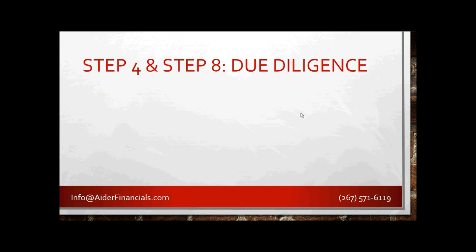All right, great. So let's dive into step 4 and step 8, which is the most important part of this whole process, the due diligence process. When you receive a tape, you would want to evaluate the tape in three main sections or aspects. So when I say a tape, that is the information sent by the seller.